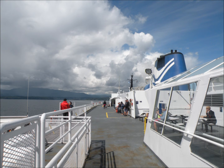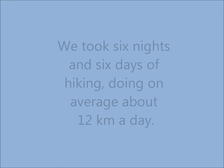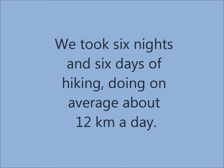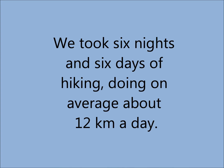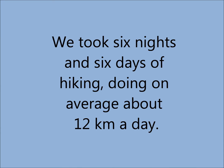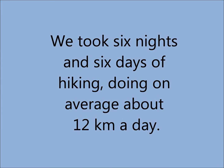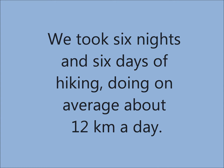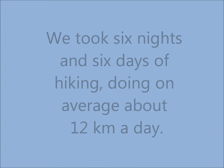Counting the night at Pachidat Campground in Port Renfrew, we took 6 nights and 6 days of hiking, doing on average about 12 kilometers a day. Most people make it in 5 to 7 days. The way most of the campgrounds are spaced out, they're around 4 to 6 kilometers apart, so you're often forced into either long days or short days, not medium.